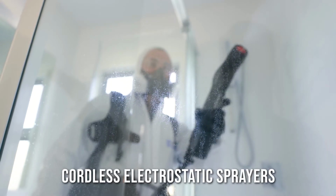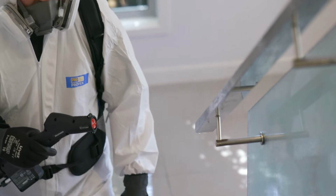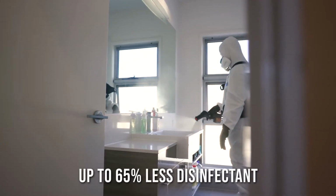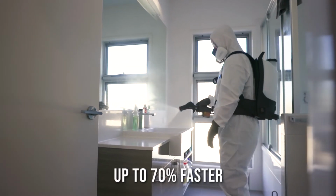DisinfecTec uses state-of-the-art cordless electrostatic sprayers, the gold standard in disinfection and decontamination across the planet. This technology disperses the product with positively charged particles which become attracted to the negatively charged surfaces. This means a more targeted approach and even coverage. Up to 65% less disinfectant is needed and the application time can be up to 70% faster.